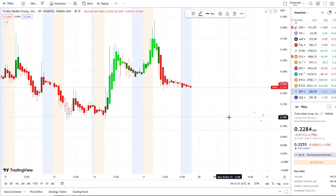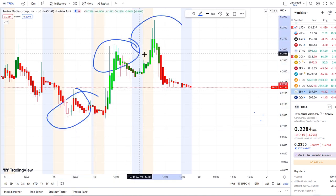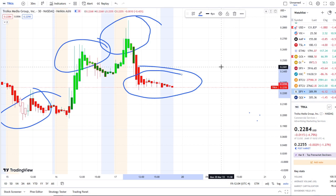Here we are with TRKA doing a full transition in the last 2 days from the dip area to the rip area. And today doing a full transition from the rip area of bright green bars to red bars. Now, it was not the only stock falling. TRKA was not the only stock dropping. The overall market and the SPY did as well.